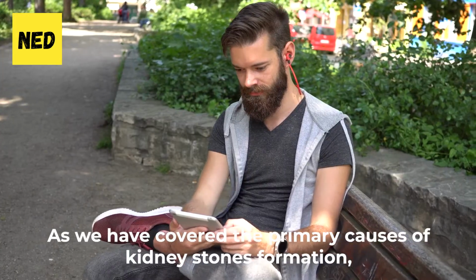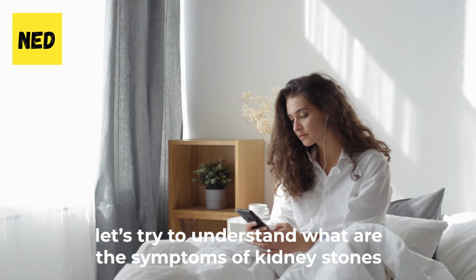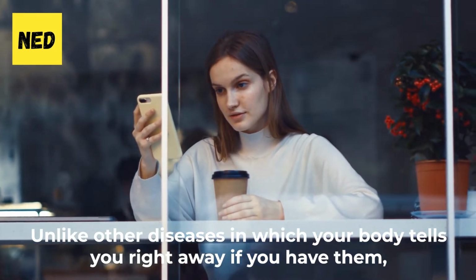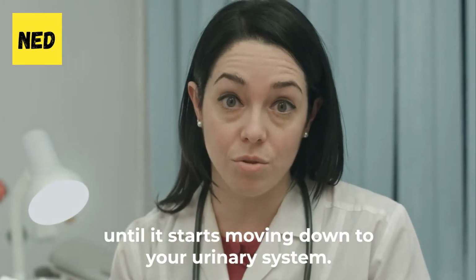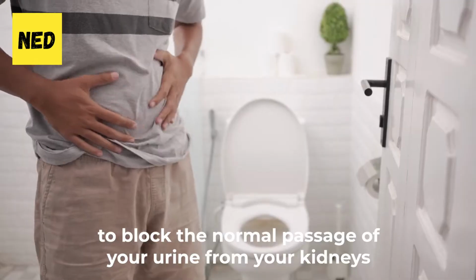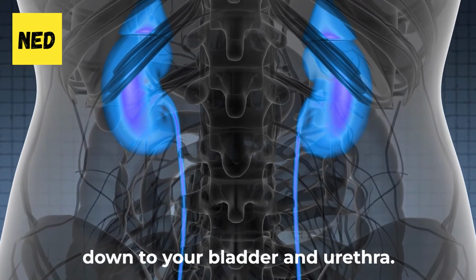As we have covered the primary causes of kidney stones formation, let's try to understand what are the symptoms of kidney stones. Unlike other diseases in which your body tells you right away if you have them, kidney stones go quiet and asymptomatic until it starts moving down to your urinary system. You won't feel any signs or symptoms unless the stones grow big enough to block the normal passage of your urine from your kidneys down to your bladder and urethra.